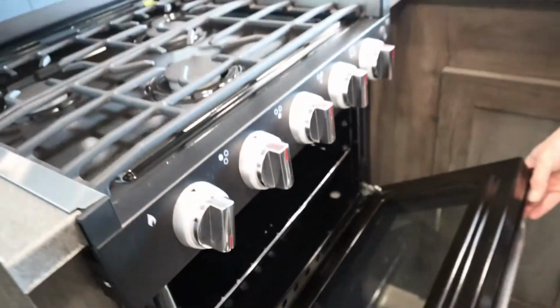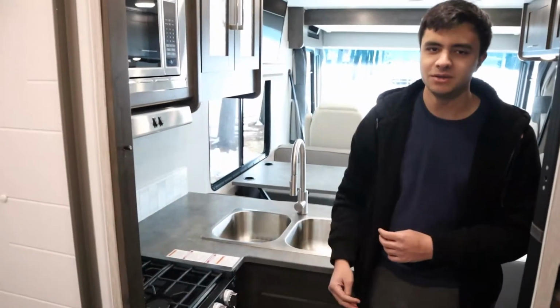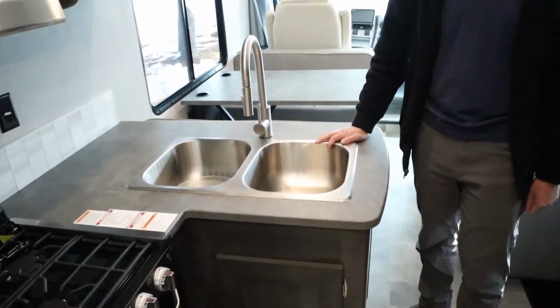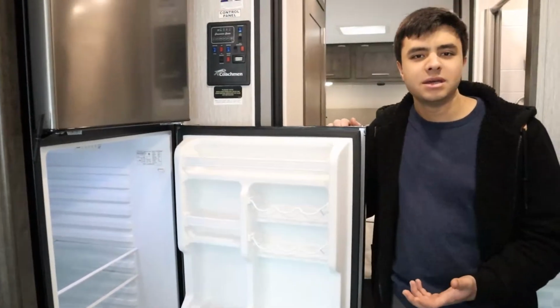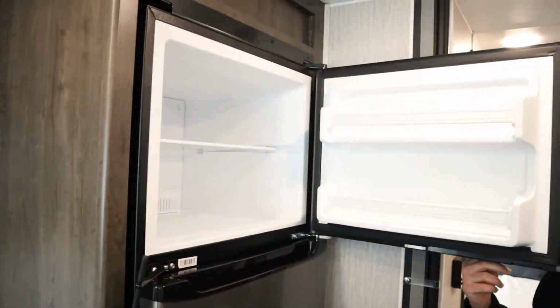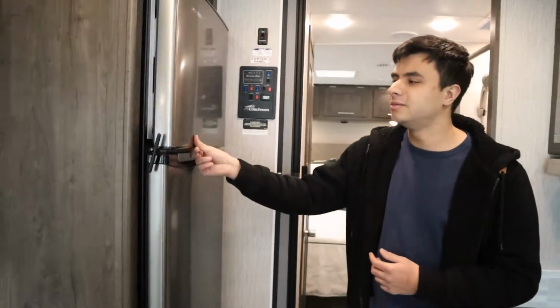Once you're done with the stove, just wait a few minutes before you put the top back on, in case the propane might get trapped in there. You don't want that. And we just have a standard sink here as well. On the opposite side here, we have our refrigerator. This is going to run on the propane when you're not plugged in. But once you do plug in, it is going to automatically switch over to electricity. So no matter what, your fridge is going to stay on the whole time, and your food will be kept cold.